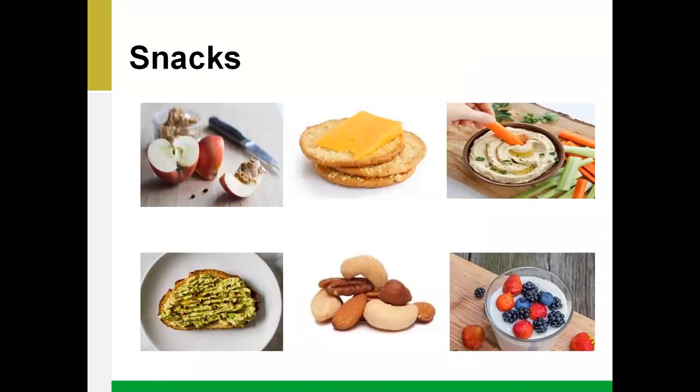So there are those apples with some nut butter. You might do some whole grain crackers with cheese, or hummus, which is made with those chickpeas. So it does have a little bit of carbohydrate, but it's also very good in terms of the protein, and dip some veggies in, you get another boost of fiber.